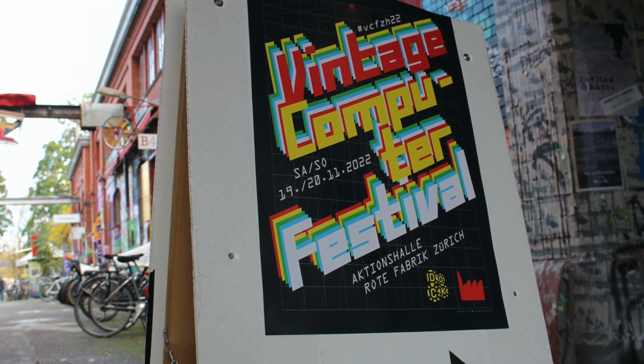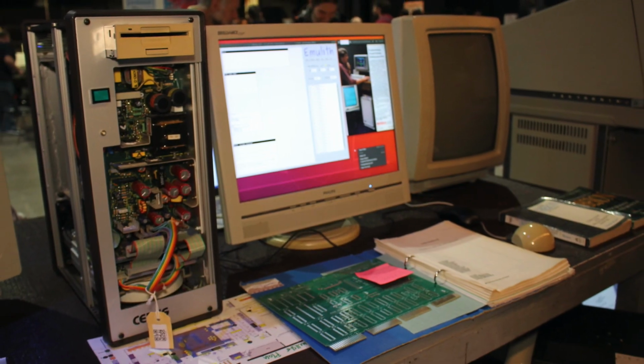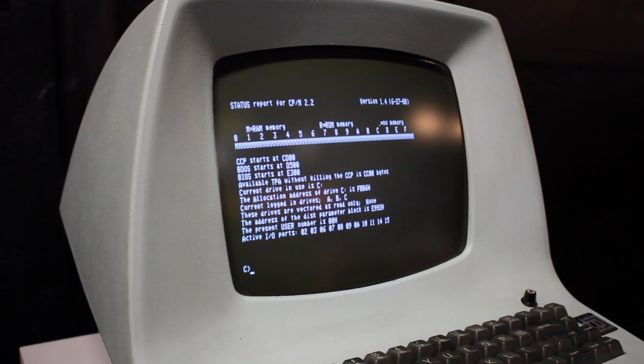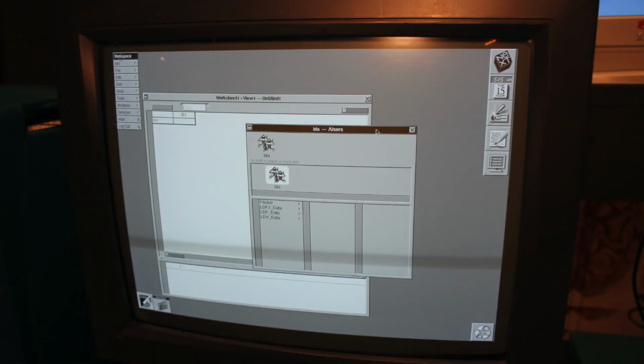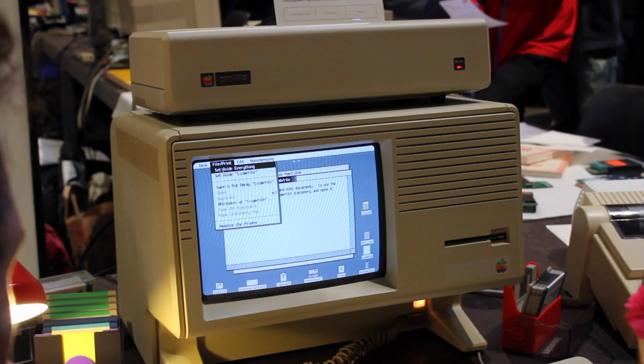And this concludes this special episode about the Zurich Vintage Computer Festival 2022. It was a fun ride, with many interesting people and interesting discussions, and for anyone ever interested in retro computing, just look out for an event like this in your area. It's definitely worth a visit.